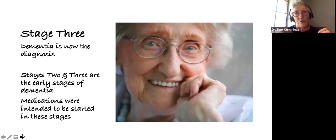So for family caregivers, for professional caregivers, there are certain words you've got to take out of your vocabulary. Your loved one is not pretending at all. That takes a 3-pound brain. Your loved one is not faking it. They're not showing off. They're not lying. They're not fibbing. They're not making stuff up. They are simply responding to brain damage.